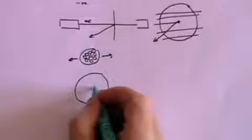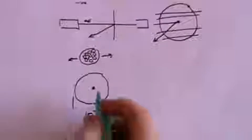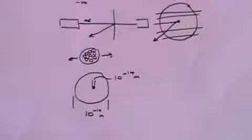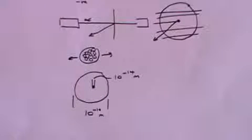But first, let's get a feel for the size of the nucleus compared with the size of the atom. An atom, very roughly, is 10 to the minus 10 metres across. A nucleus, by contrast, is 10 to the minus 14 metres across, very roughly. In other words, 10,000 times smaller than the diameter of the atom. Put it this way, if an ordinary room in your house were representing the atom, then the nucleus would be a grain of sand in the middle.